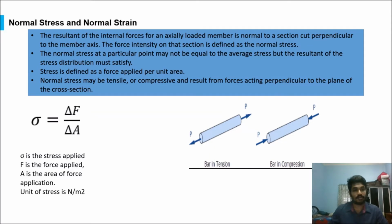Normal stress and normal strain. Stress is defined as a force applied per unit area. The normal stress at the perpendicular point may not be equal to the average stress, but the resultant of the normal stress distribution must satisfy the formula for the stress. The normal stress may be tensile or compressive. It results from the force acting perpendicular to the plane of the cross section.